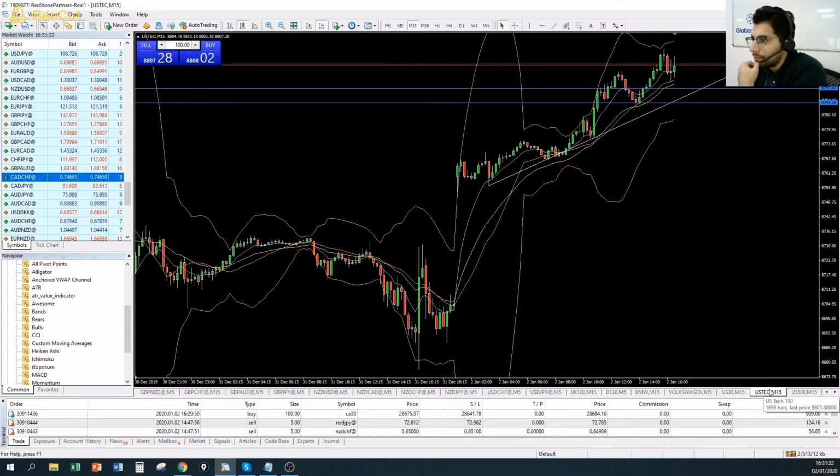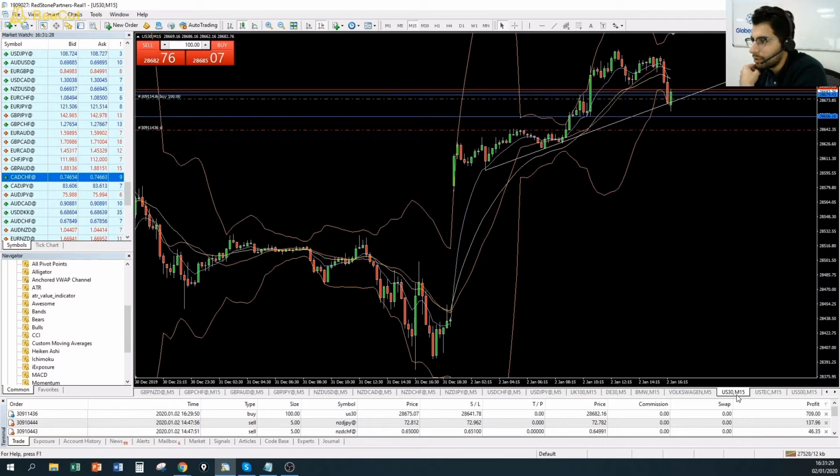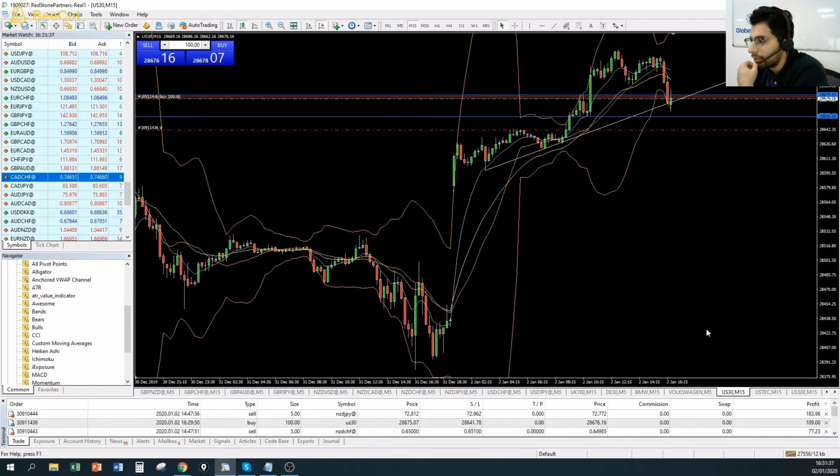So let's see. The Nasdaq might give an opportunity now as well if it wants to come lower. The S&P the same as well. The Dow we're already in anyway. So I'll just keep an eye in case it wants to come even lower in order to add a little bit further into the position. So just quickly keep an eye on it.